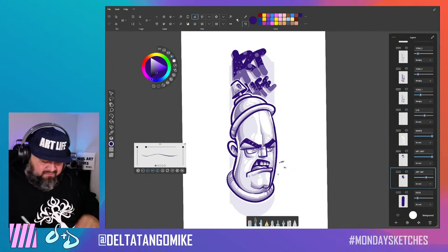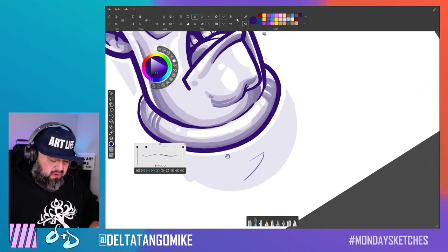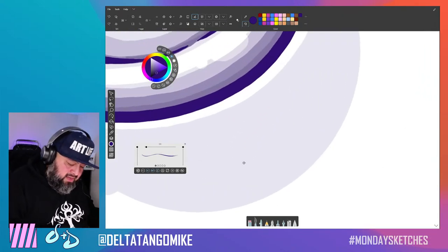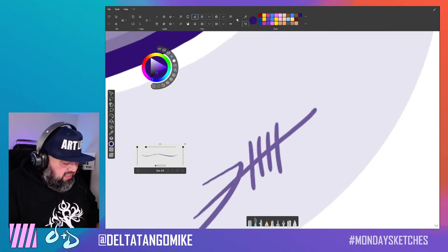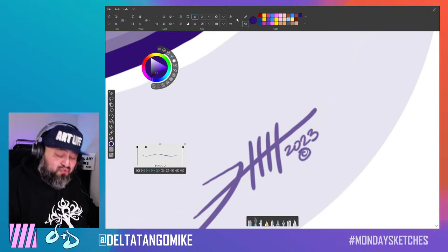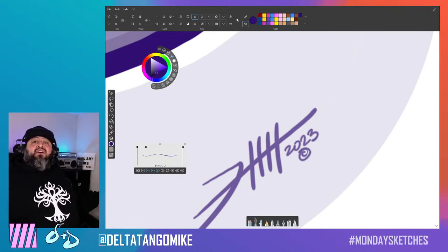Okay, so I select my layer, and I go right here, and I'm going to sign my name. It's too big and thicker, and go like this. Oop, I missed one. And make that smaller. And now we're gonna start writing 2023.